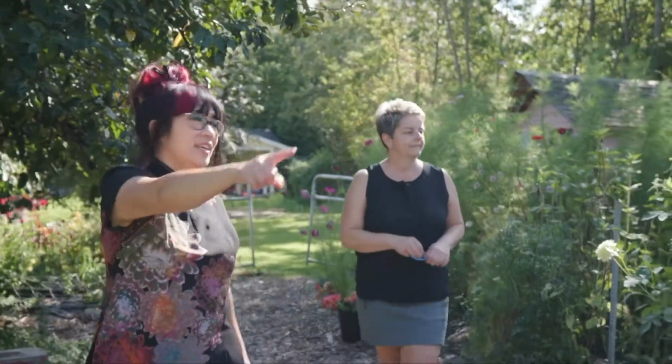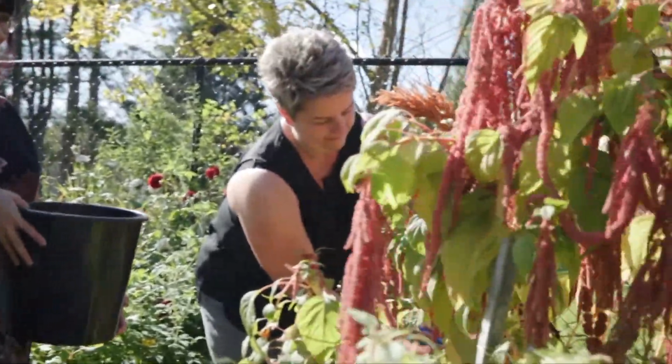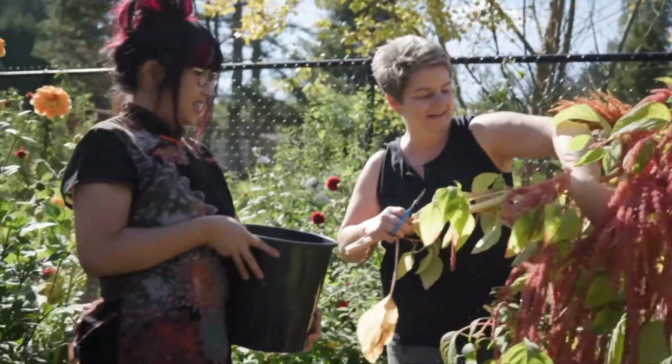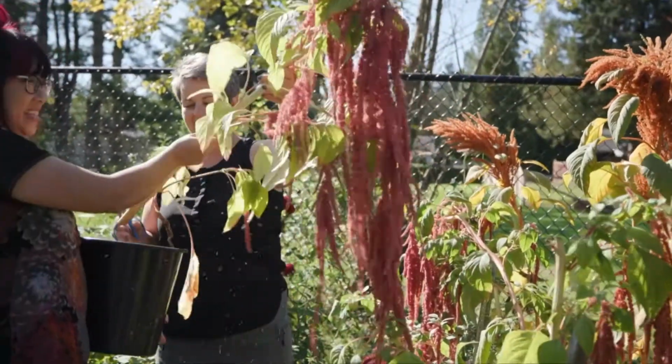Cool. Okay. Let's go over to this amaranthus here. Yes, please. Yay. That's fantastic. Oh my goodness. Look at it. Give it a little shake. Awesome.